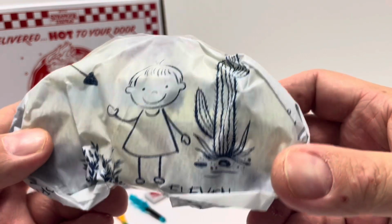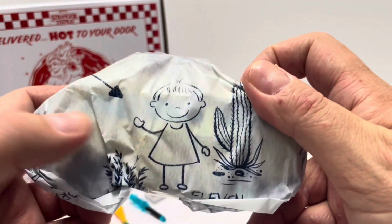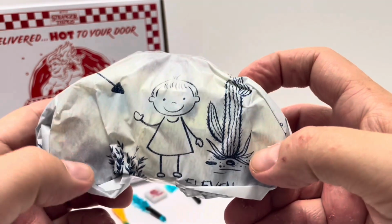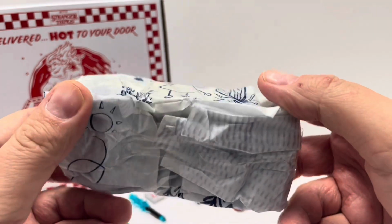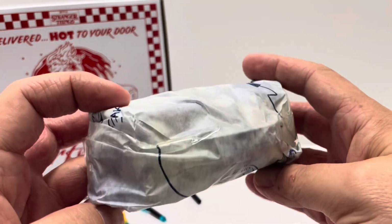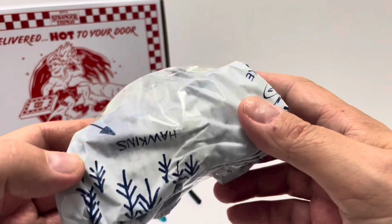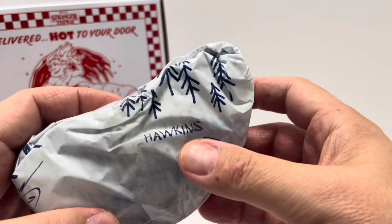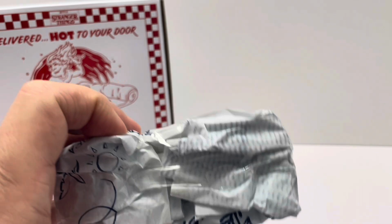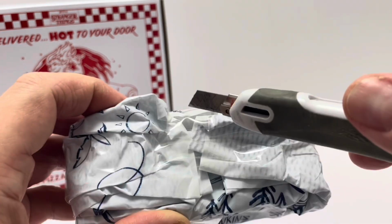I really love this packaging. This is really cool. You got this, is that supposed to be 11? I think that's supposed to be 11. And like in the desert, in the cactus. Yeah, she's in the cactus, with the cactus in the background. There's an arrow pointing there. Like what's the... Hawkins. Okay, interesting. Like where the show takes place. Okay, let's get this. This is a very, very interesting packaging here.